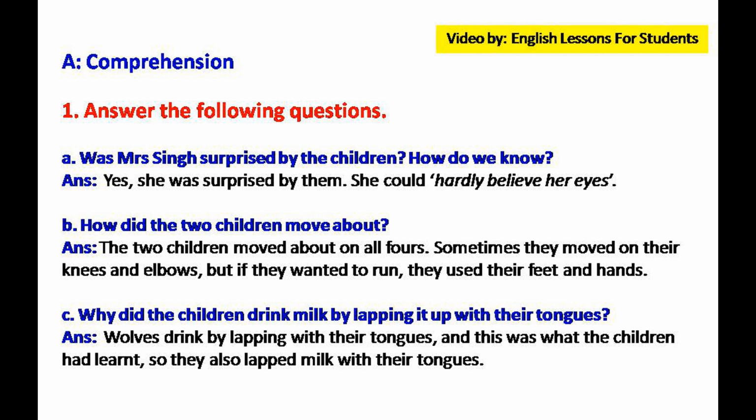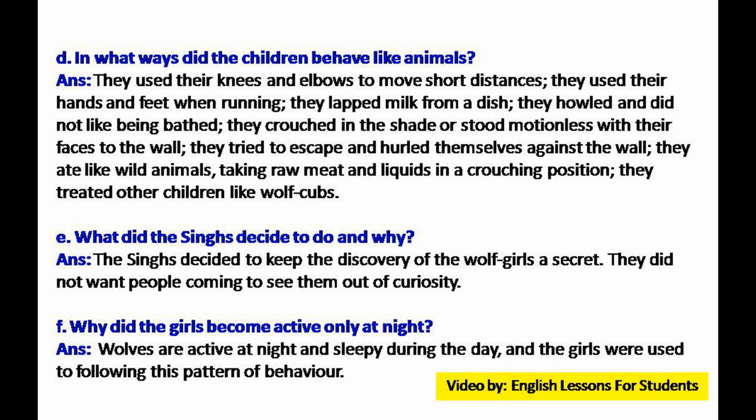B. How did the two children move about? Answer. The two children moved about on all fours. Sometimes they moved on their knees and elbows, but if they wanted to run, they used their feet and hands. C. Why did the children drink milk by lapping it up with their tongues? D. In what ways did the children behave like animals?